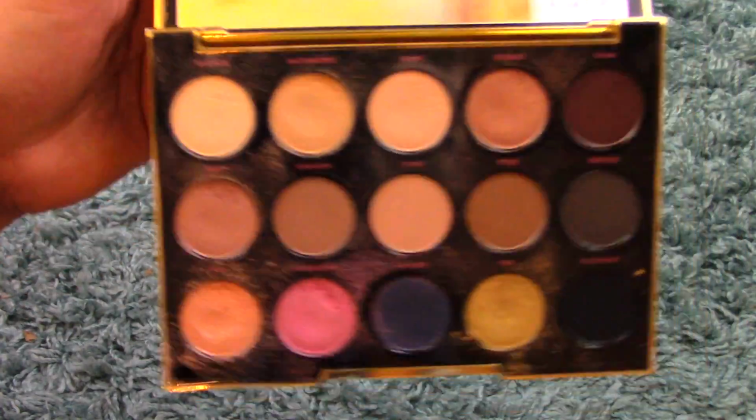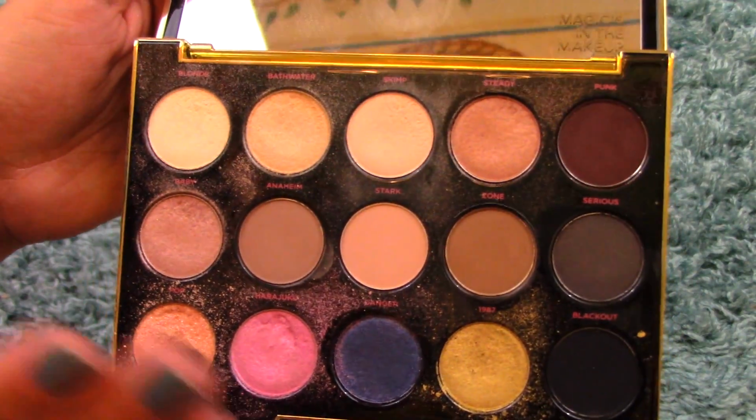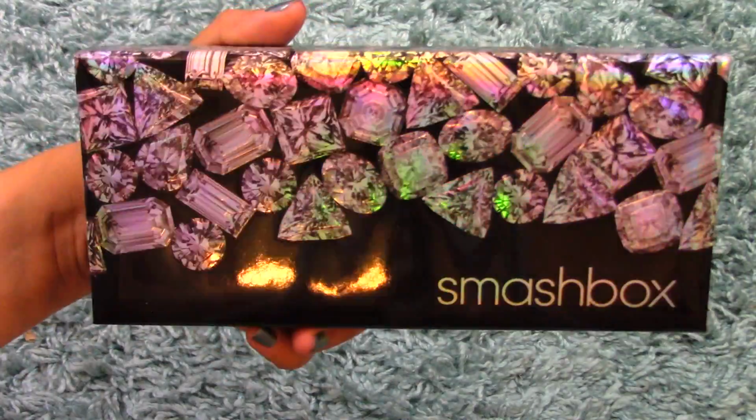The colors in it are beautiful. It's very neutral with those random pops of color at the bottom here. It's very usable. You can travel really well with it and you can get a lot of looks out of it. Next up is another Smashbox palette.